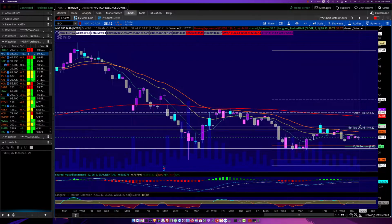At that point, it's going to make a decision whether it wants to go through that up to 44, which is also the 180-day EMA, and another major level of resistance.